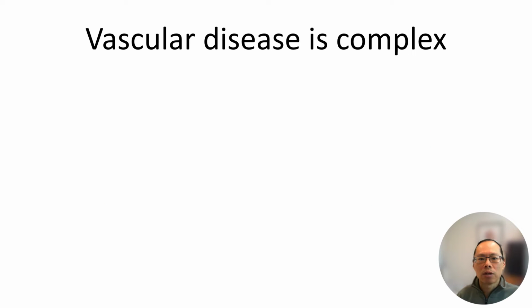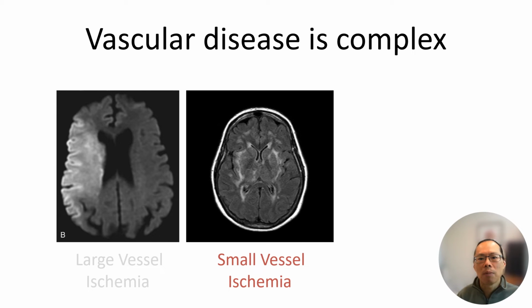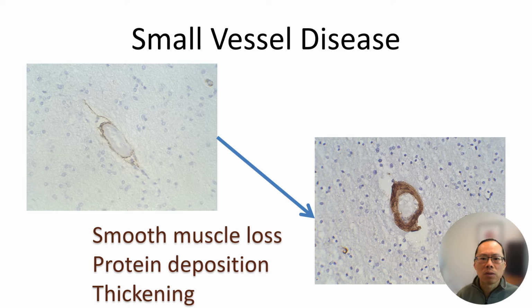Among the three vascular pathologies we see often in the clinic, one in particular has been the focus of a great deal of recent interest at the epidemiological, clinical, and basic scientific level: small vessel disease of the brain, SVD. SVD involves changes of vessels that measure less than 500 microns in diameter. The characteristic features of small vessel disease are shown here in this immunohistochemical analysis of a diseased vessel stained for collagen. Vessels become stiff and their walls undergo fibrotic changes. The microscopic changes we see include vascular smooth muscle cell loss, protein deposition, and wall thickening.